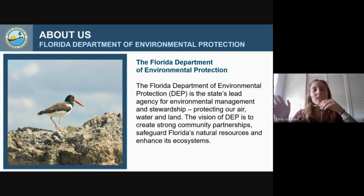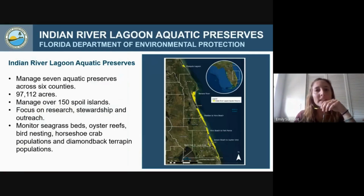What I do all has to do with our beaches and our estuaries and our springs, all of the cool water resources that we have throughout the state. Specifically, the program that I work in is the Indian River Lagoon Aquatic Preserves. If you look on the map on the right of the screen, all of those yellow areas are areas that my team and I manage. That's over 97,000 acres of water, all the way from Volusia County, which is a ways north of you guys, all the way south into Palm Beach County and the Jupiter area. We manage over 150 islands in this water.